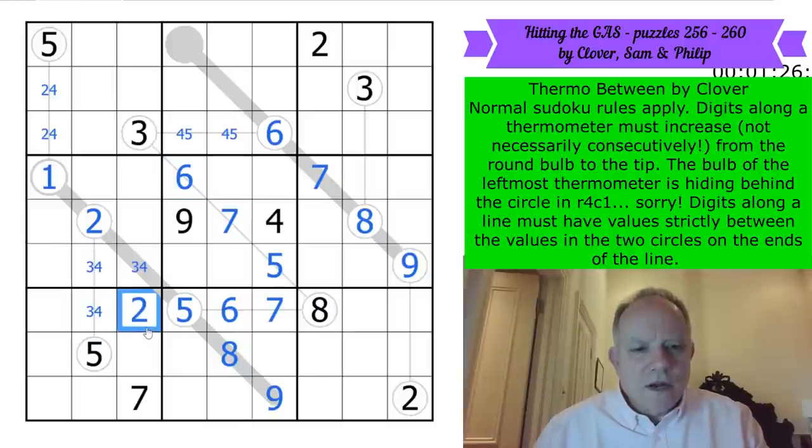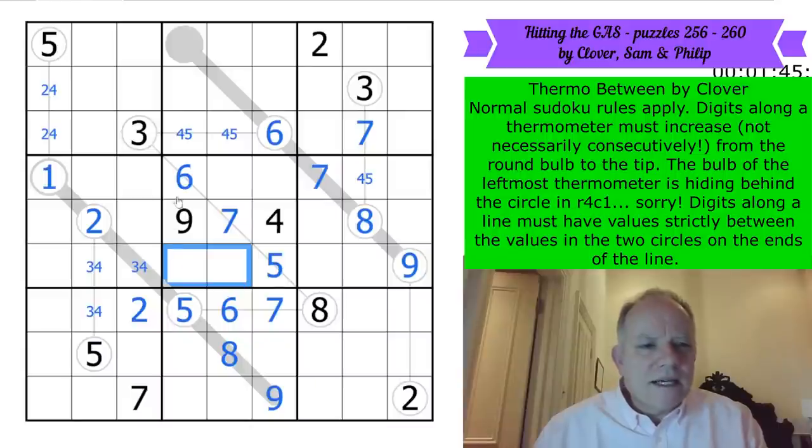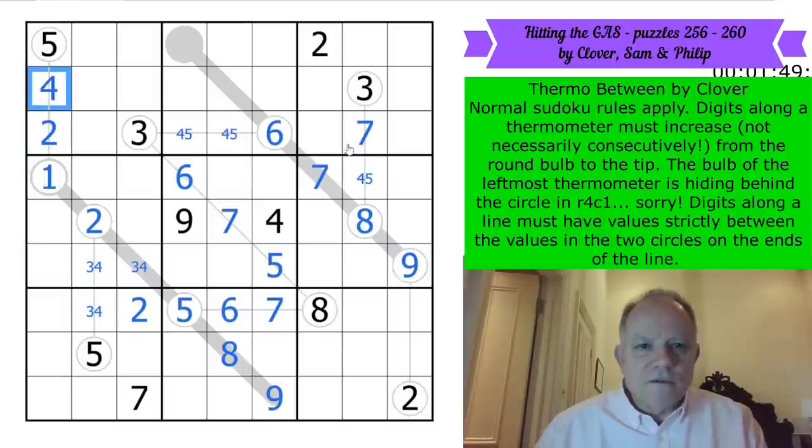2 in this row is there, I can see. Oh, these two. That's got to be a seven, and this is four or five. 6, 9, 7, 5, 4. We get a one. I don't know what I'm looking at. Oh, 4, 5 pair. That's two and four resolved.